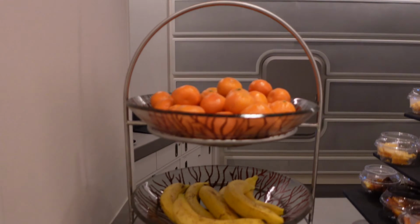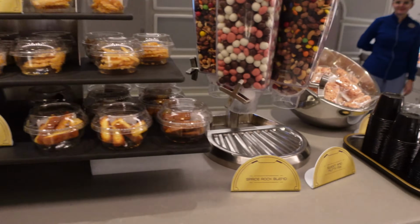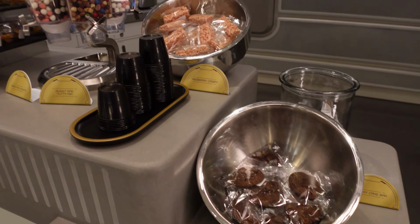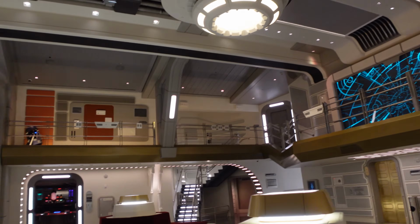Long fruit, Batuu clementines, crispy cornbread sticks, Parmesan crisps, space rock blend. That's cute. And then I did get a bunch of all of these snacks to be able to try them a little bit later as well. How you doing? Excellent. And then here is just the Atrium as well.